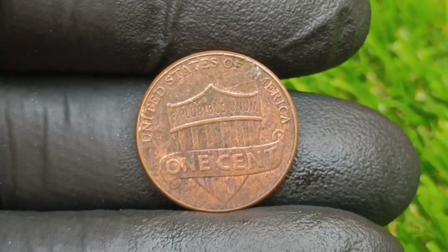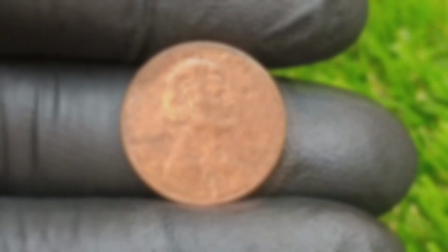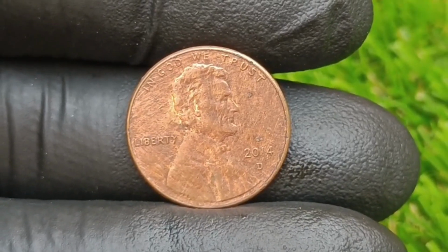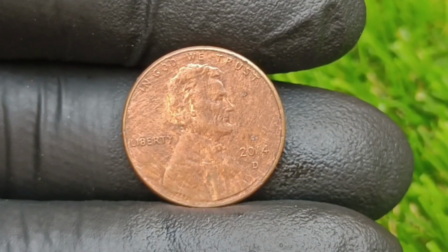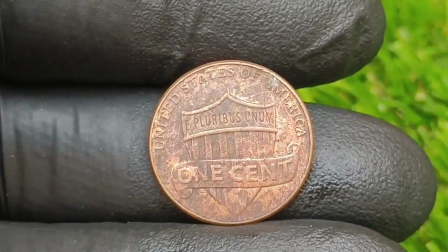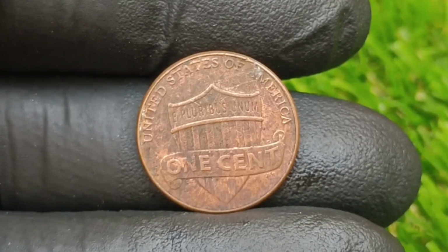And another factor to consider is condition, because for a coin to fetch millions, it usually must be in an exceptional grade, and reports suggest that this 2014 D error cent is in mint state condition, preserved with incredible luster, meaning not only is it rare for its errors, but it also looks as if it just rolled off the press, giving it unmatched appeal. And rarity plus condition plus collector demand equals astronomical prices, which is exactly the formula at play here.